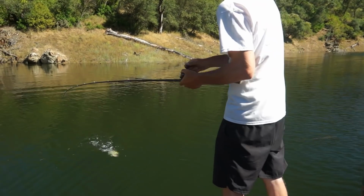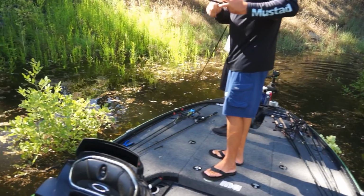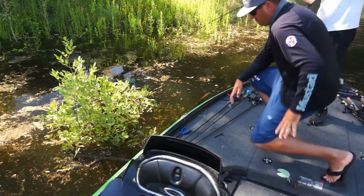Yeah. And it's usually one of those patterns that the bigger fish are feeding on, and it's the guy who's willing to run all that water and try all those different patterns that's going to assemble the 5 best fish that day, and probably come home with a check if you're a tournament fisherman. Absolutely. Got a log tied to her? Got a log tied to her.